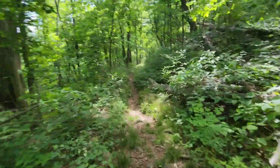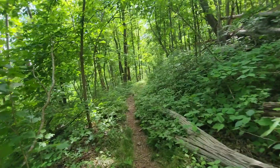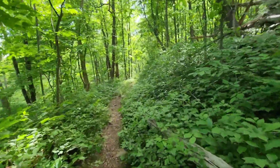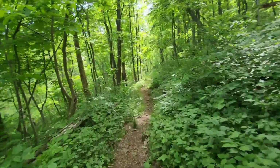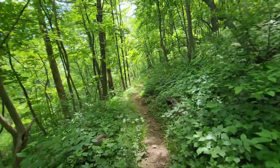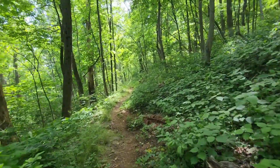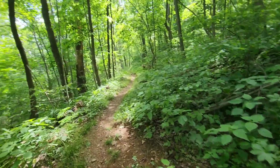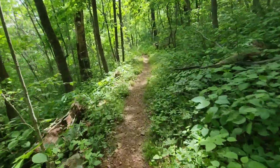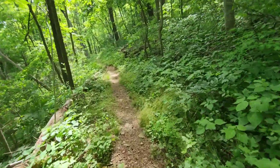Trail's still looking real good, and it's been pretty much flat all day except for the climb coming up the Bluff Trail from the creek bottoms. It was steep as hell. I mean, really steep, but it's real short, so it's definitely doable, and it's not any heavy rocks. Just a good old climb. All right, I'll see y'all into the campsite area at Gravel Springs Hut.